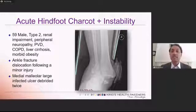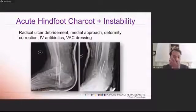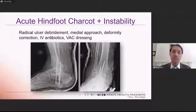So obviously you can see that is the shape of the cast the patient came in, and that is the shape of the foot, and the medial malleolus is protruding through an opening in the cast. So this is quite a critical limb threatening condition. So radical ulcer debridement using an approach through the ulcer on the medial side. You need to correct the deformity. You may not achieve full deformity correction, but you need to improve the deformity, because only if you can correct the deformity will the pressure on the skin come down. That will improve the microcirculation of the skin and soft tissues around that area. And that will also allow us to achieve ulcer healing.